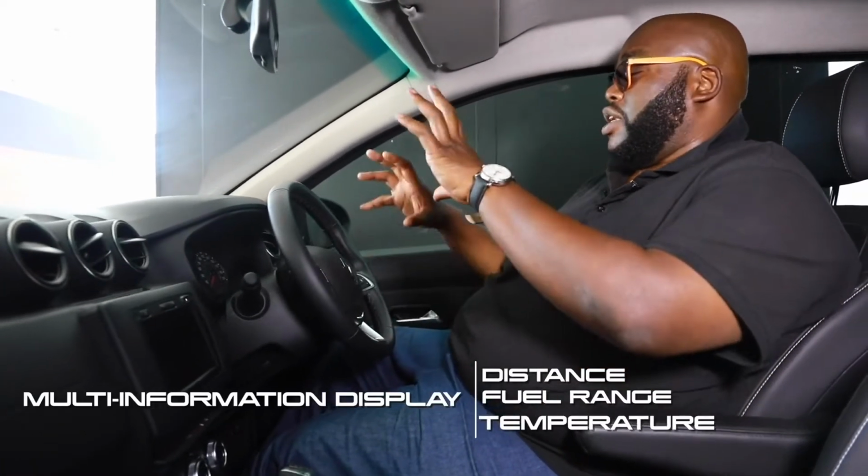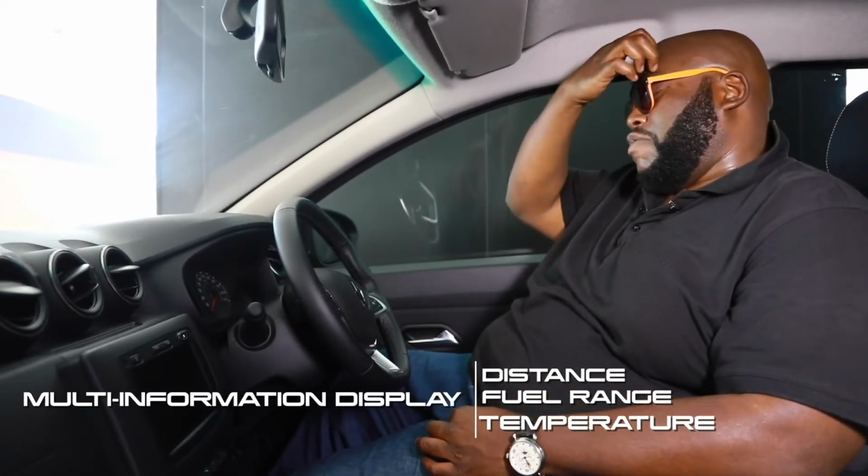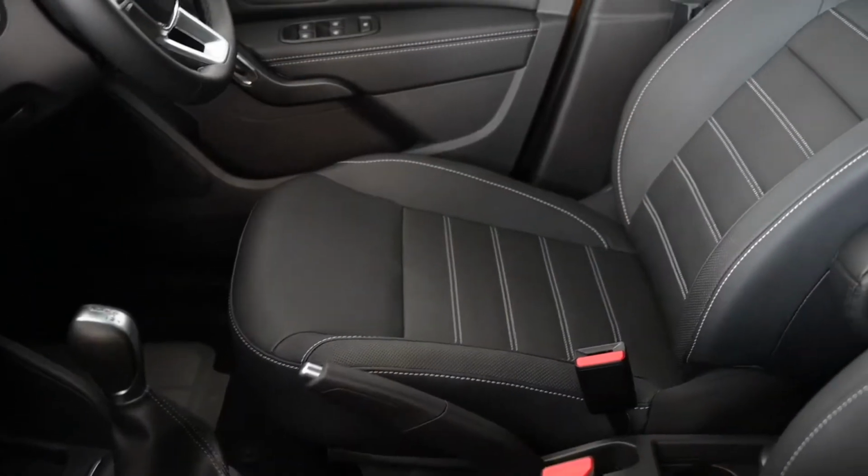Now moving over to the instrument binnacle, obviously you do have a redesigned instrument panel. In the middle you have a multi-information display that houses different types of settings, so you can tell the distance, the range, and of course you do have the temperature settings and any other function that is vital for the driver, which is very, very important.